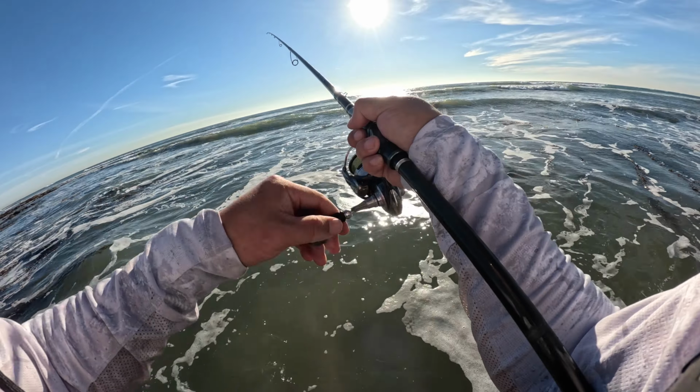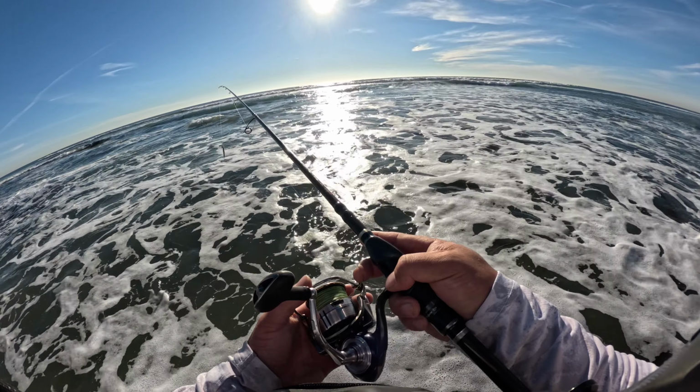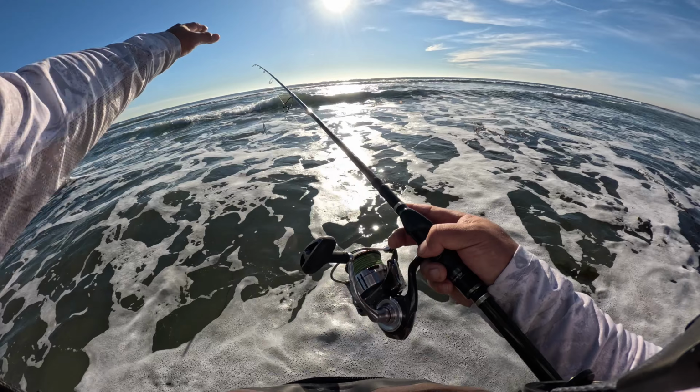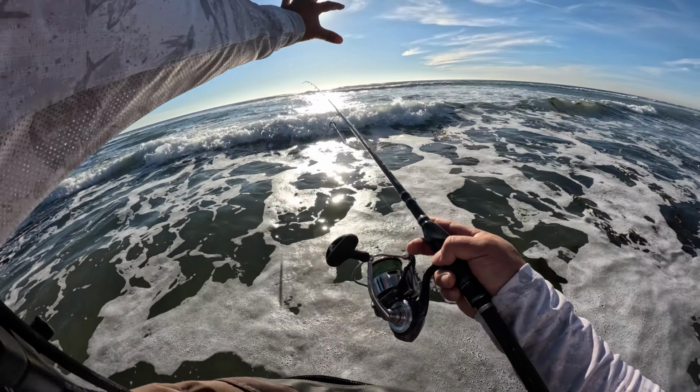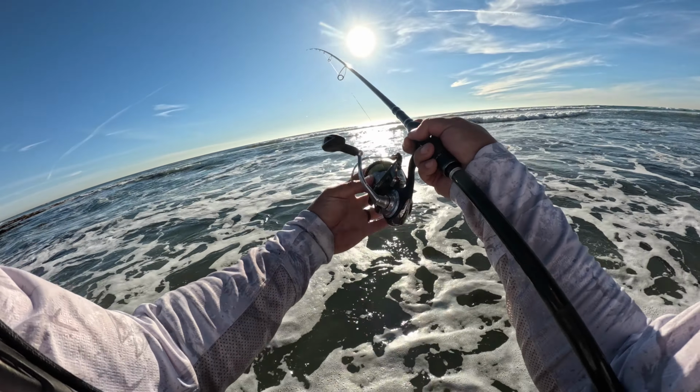Beautiful lure. The wind is definitely a little bit of a bother. I think we're gonna be able to make do here, guys. Maybe we can get bit. We'll find out. Beautiful, right here in front of me. It's a little drop off, really only accessible at a low tide.